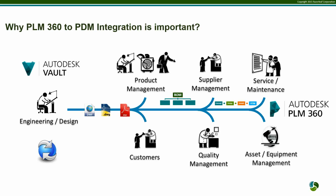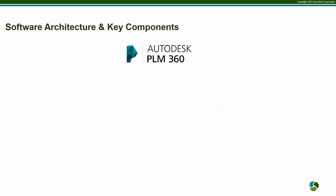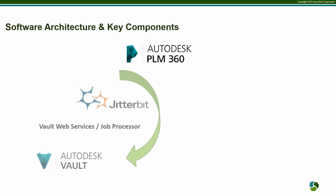So let's tech talk a little bit. How do we do this behind the scenes? What does the architecture of this solution look like? Our business process integration solutions are built around PLM 360 using a middleware product called Jitterbit. Jitterbit is a cloud or on-premise middleware that takes advantage of a no-coding approach to integration. It allows us to easily connect to a number of endpoints using native connectors, PLM 360 being a great example of that. There's a native connector for PLM 360.